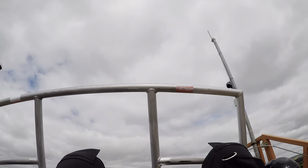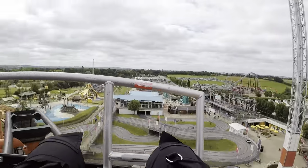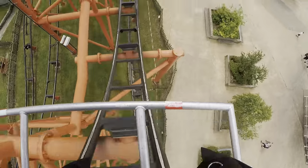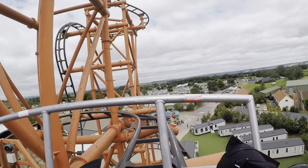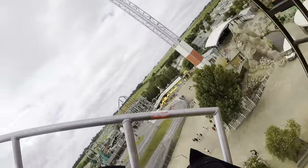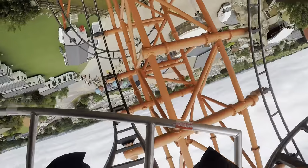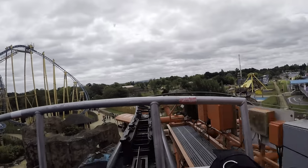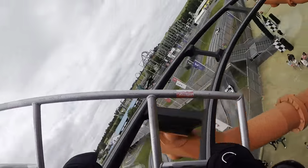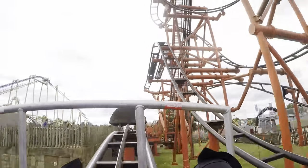Mum's not scared. Oh, here we go, for the vertical jump. The beyond vertical jump. Oh! And there we go around. We have a bank. There we go for the stall in the air. Woohoo! Oh yeah! Such a smooth ride. Really nice and smooth. Into the corkscrew! Oh yeah! And then into the brakes.